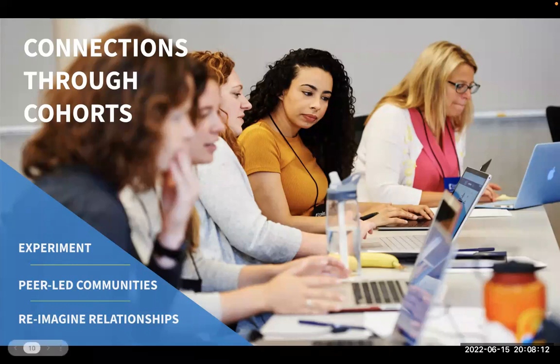The groups that fellows form in their cohorts allow them to experience what small inquiry-focused learning communities look and feel like, and allow them to experiment with various roles that teachers might play within those communities. Through this, fellows are supported to reimagine and strengthen their working relationships within their own high schools.